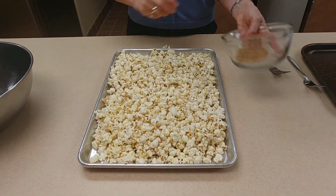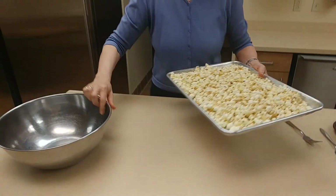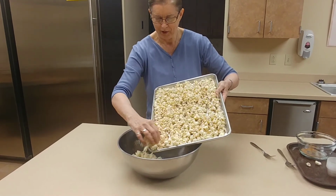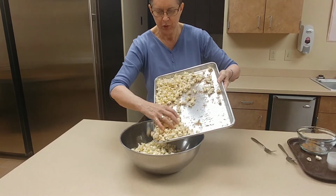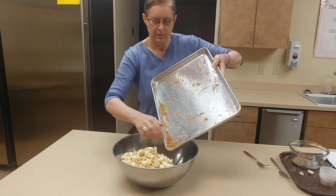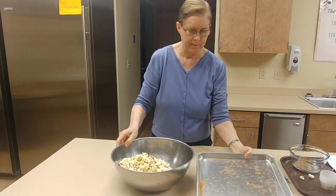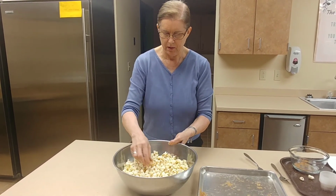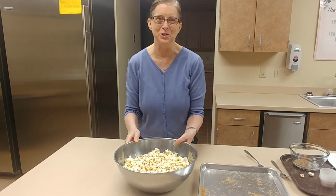Okay, let's put a little bit more on there. Okay, we'll put it back in the bowl to serve. Be careful not to dump any more out on the counter. Whatever spice is left on the pan, just add it to the bowl and stir it back in. BBQ popcorn.